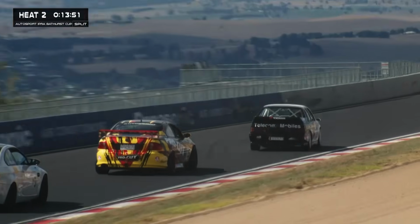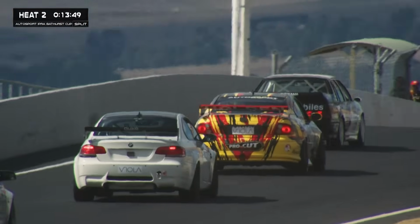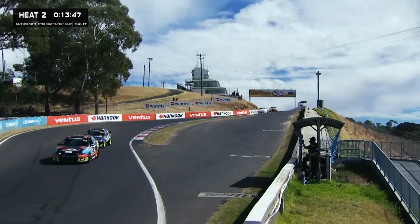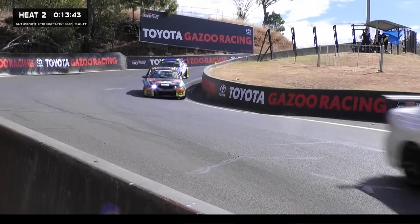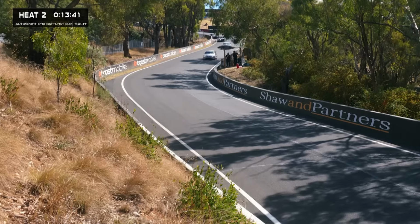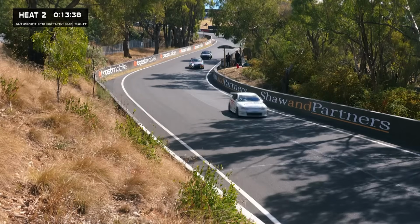There was a car then that was veering towards the wall on the right-hand side, and I dare say probably made contact there with the concrete too. So down the hill for the first time. So Tutton starting to stack the field up there in that 1990 HRT throwback livery down the hill.